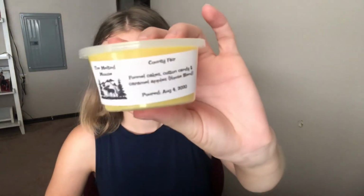The next one is County Fair: funnel cakes, cotton candy, and caramel apples. Here is this one, bright yellow wax, and this one has a little candy too. Those are so cute.